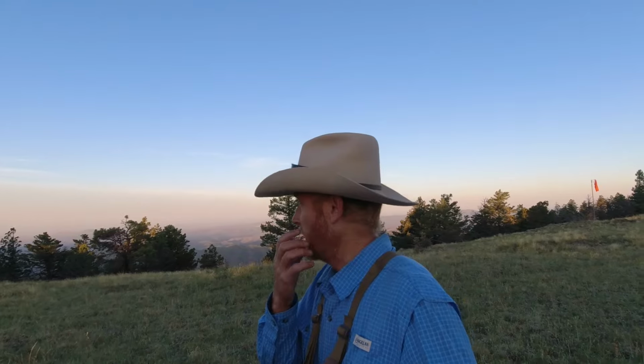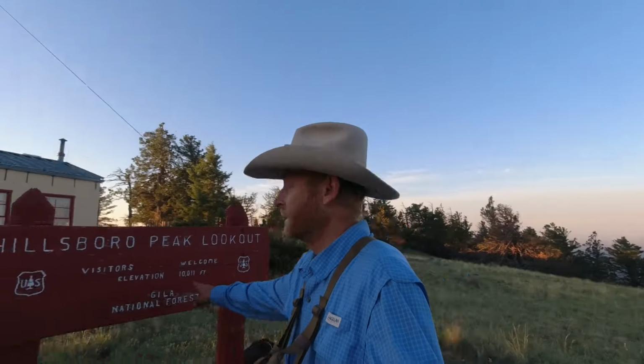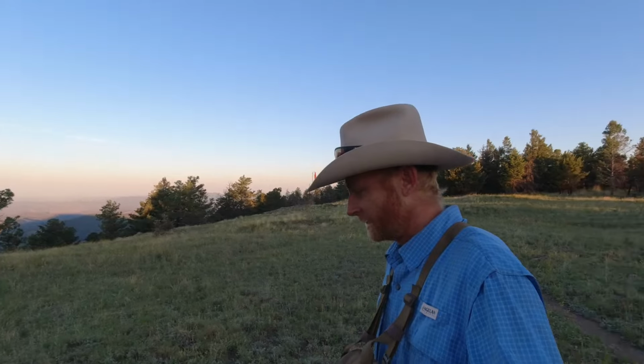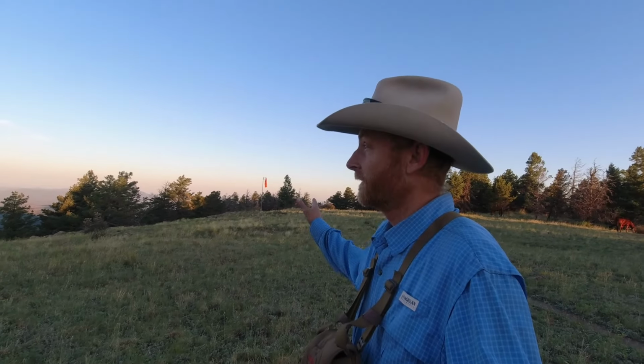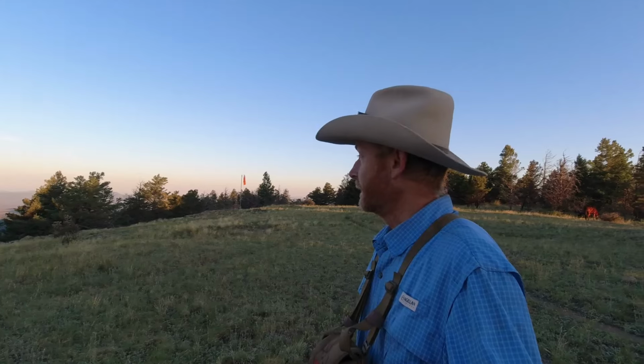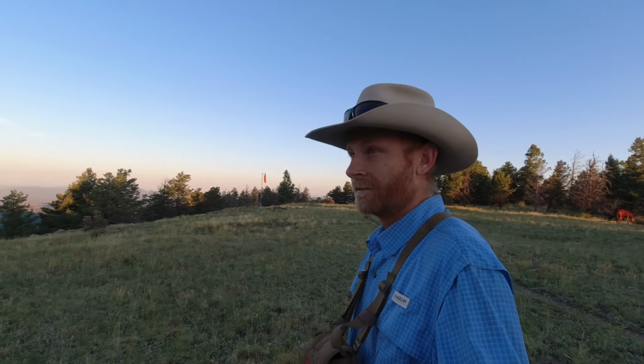Hillsboro Peak is 10,011 feet high in elevation, and I know that because it says on the sign, but it's actually one of the highest peaks in the Gila with a lookout tower on it, and there's 10 of them within the Gila, and this is one of them.